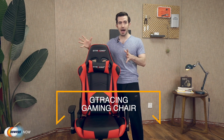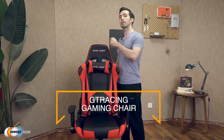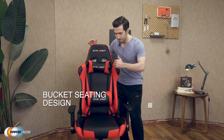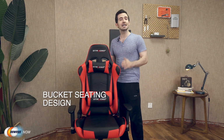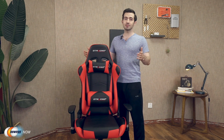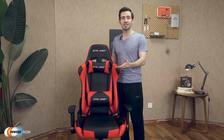First of all, it looks friggin' awesome. The accent color really pops. It's got red here, but you might be able to choose black, blue, gray, or purple depending on current inventory. It's got that ever more popular bucket seating design, as you can see. That's to help you feel more focused on the game. Obviously for racing games, it'll add actual functionality to your gameplay. For FPS games and everything else, it's not a functional thing, just a preference and a feel.